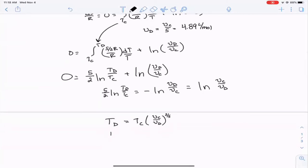And so that means that T sub D equals TC, which is 298.15 K, times VC over V sub D to the 2/5. And we know that our compression ratio was 5:1. So this just becomes 5 to the 2/5. And so T at D is then 567.6 Kelvin.